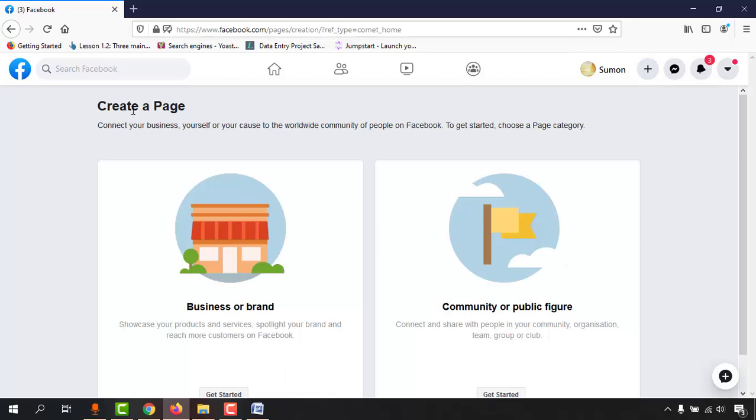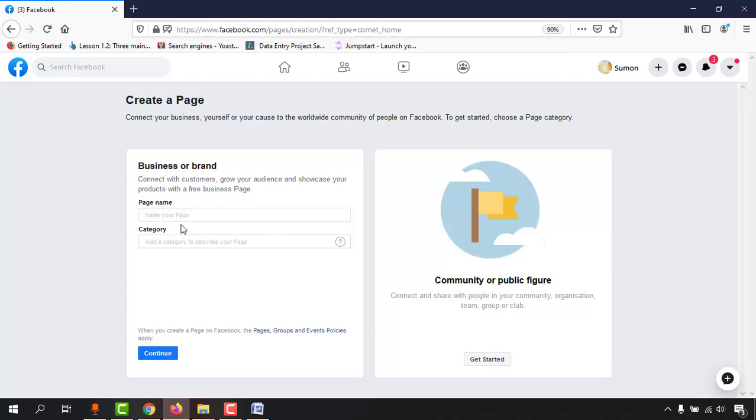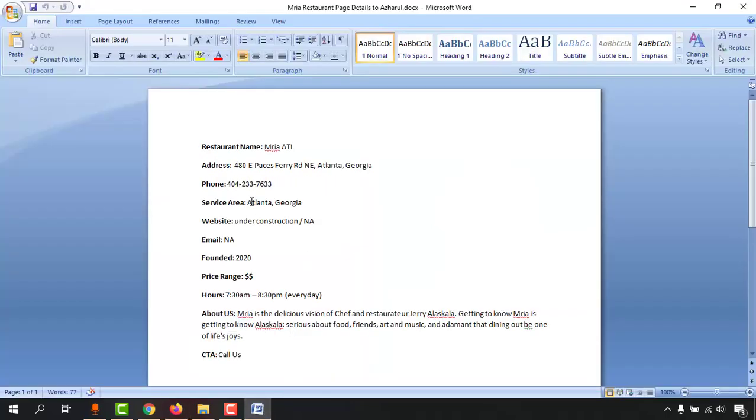and then you will find this option, create a page. And as we are going to create a business page for a restaurant, we are going to use this feature, business or brand. So click on get started, and after that we have to add the business name, business category, and other information which are going to be available.